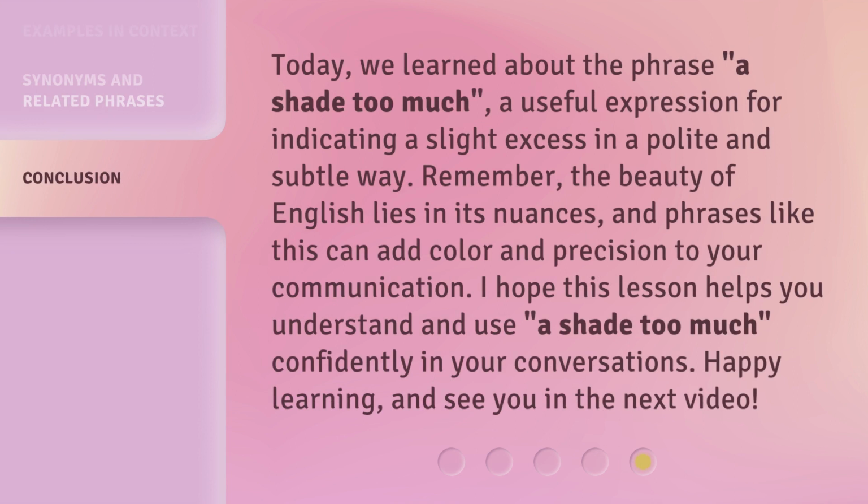Today, we learned about the phrase, a shade too much, a useful expression for indicating a slight excess in a polite and subtle way. Remember, the beauty of English lies in its nuances, and phrases like this can add color and precision to your communication.